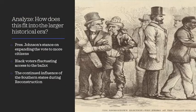So let's analyze. And to do that, we should also bring in that overarching question: Did Washington, D.C. need to be reconstructed after the Civil War? So to analyze, we want to think about how this image fits into the larger historical era. In 1867, we know that this image was published about 2 years after the end of the Civil War. It seems clear that Nast wants the audience to see how Johnson's policy undermined the expansion of suffrage and how, moreover, Black male voters continued to exercise their vote in spite of this.